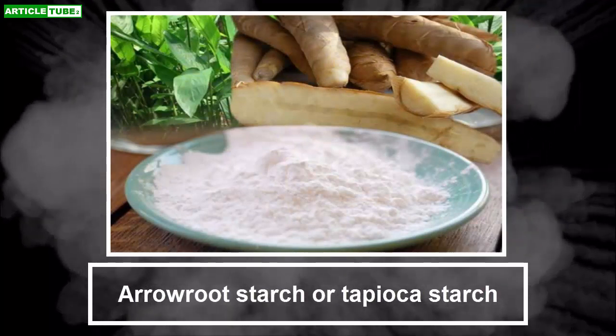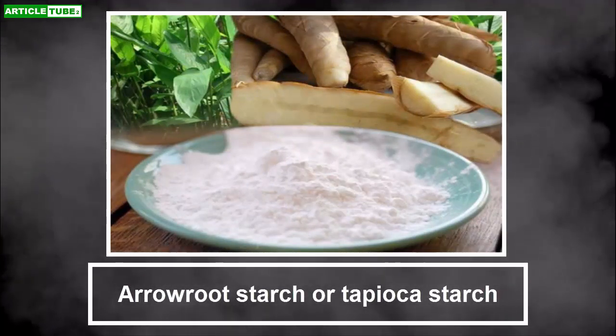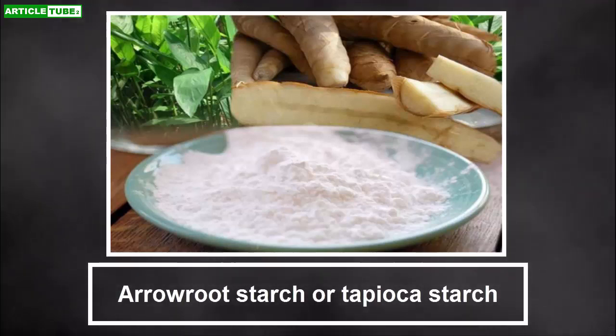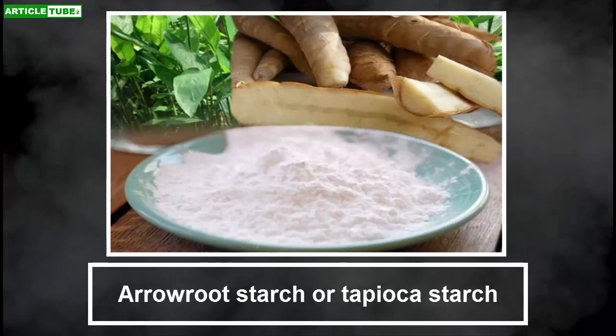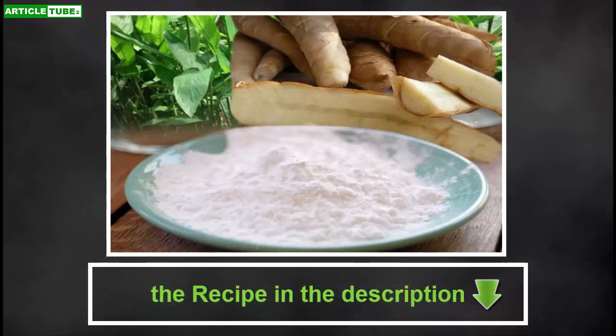Arrowroot starch or tapioca starch. Both staples in a paleo baker's kitchen, these starches are all natural alternatives to talc. Arrowroot is derived from several tropical South American plants. Tapioca starch is derived from the crushed up pulp of the South American cassava plant, a woody shrub. Both are used in paleo recipes as alternatives to flour and cornstarch. If you are using it on your baby's sore bottom, try this recipe with some extra ingredients to help soothe.